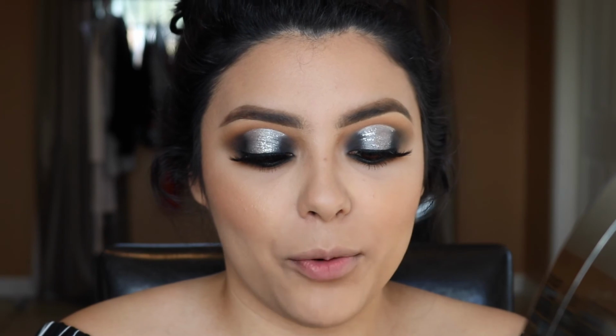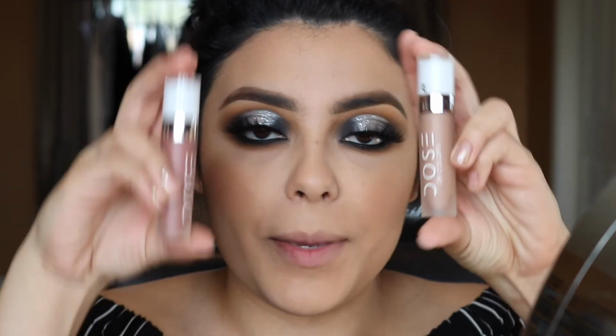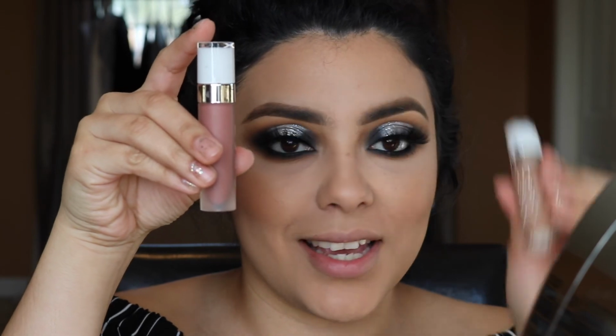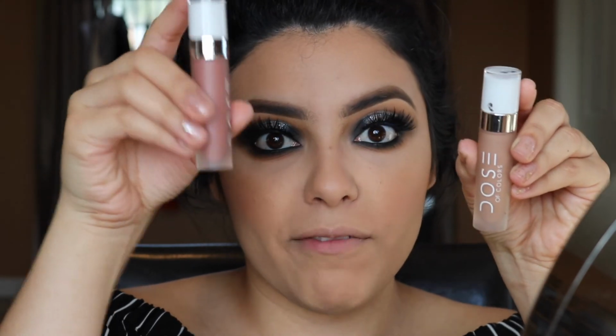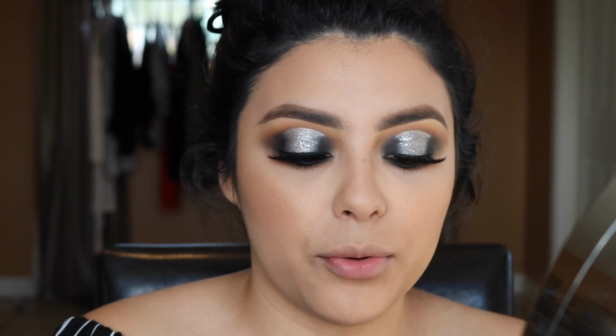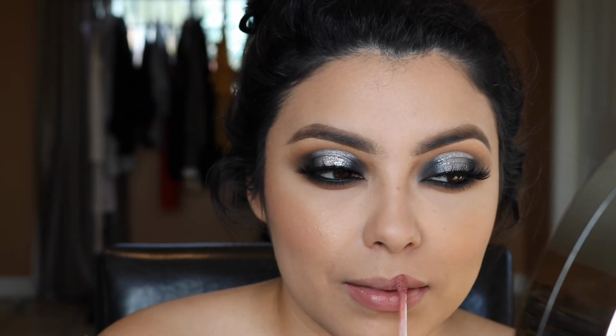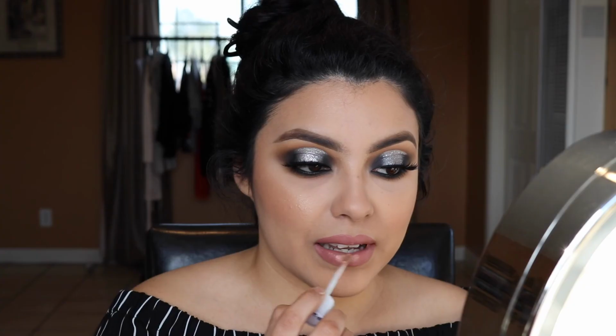And for my lip combo, I will be using both Dose of Colors lippies, and this one is in Truffle and this one is in Sand. So Truffle and Sand. And I will be applying Truffle first on the outer rim of my lip, and then I'll be applying Sand in the middle. And just putting a tiny bit of Sand in the middle.